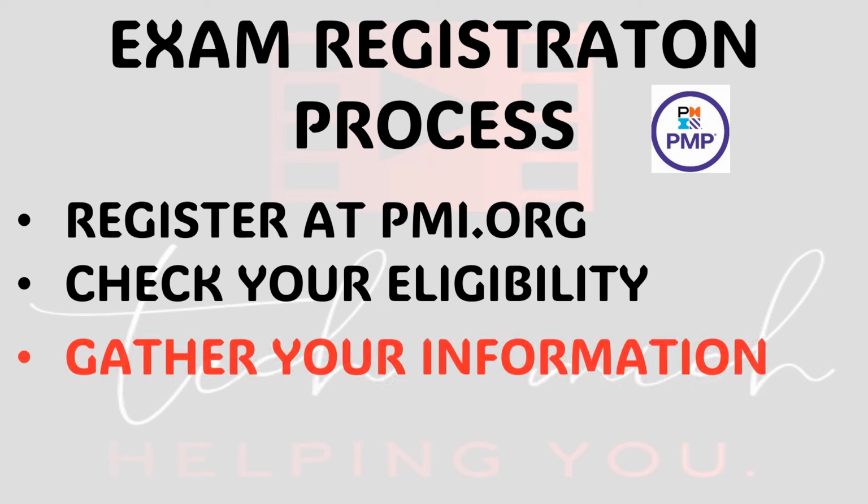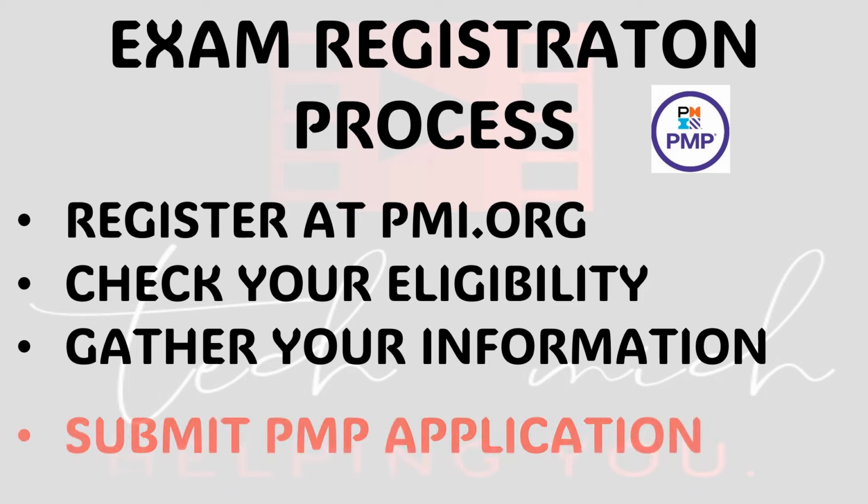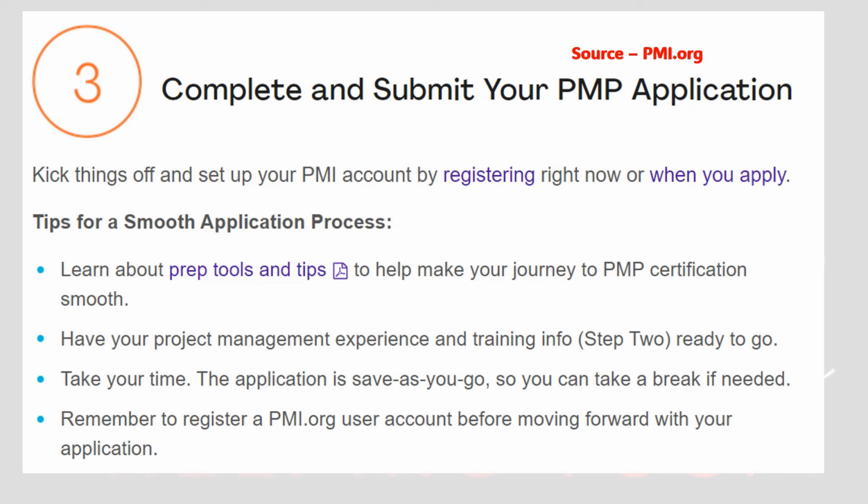The next step is to gather your information for the application. This is information regarding your experience of projects, role, duration for the projects, and training details which you have done. The last step here is to submit your PMP application. Here you see the steps from PMI. Please follow these steps. These are mostly straightforward information as mentioned, and then submit your application. After submission of the application, you will get an acknowledgement email from PMI, and then it generally takes a few weeks to get feedback on whether your application is accepted by PMI. So that's for PMP application submission.